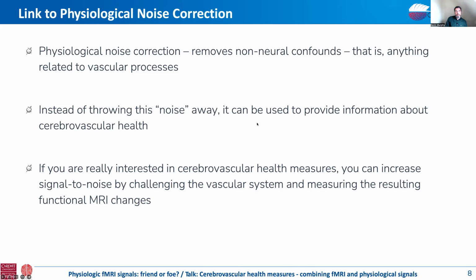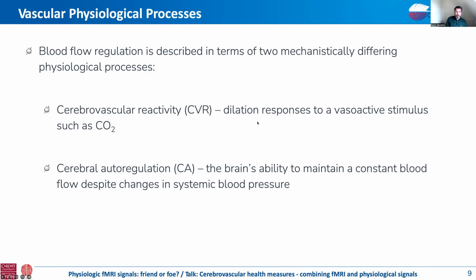And this is linked to physiological noise correction. So physiological noise correction removes the non-neural confounds. So that's anything that's related to vascular processes. But instead of throwing this noise away, it can be used to provide information about cerebrovascular health. And so if you're interested in these cerebrovascular health measures, what you do is you challenge the vascular system in the brain, and then you measure the results with fMRI to tell you something about how healthy the blood vessels are.